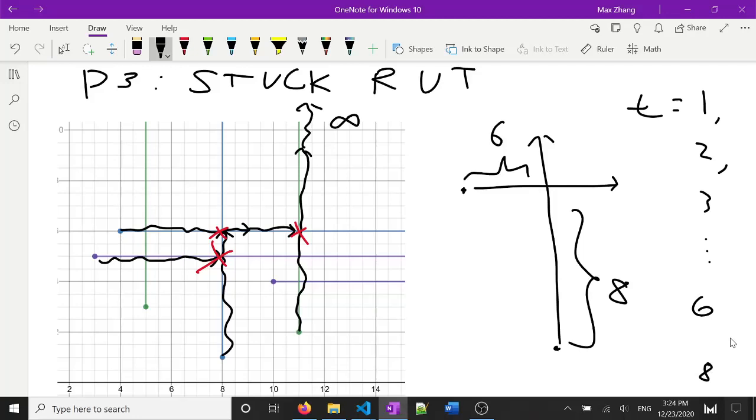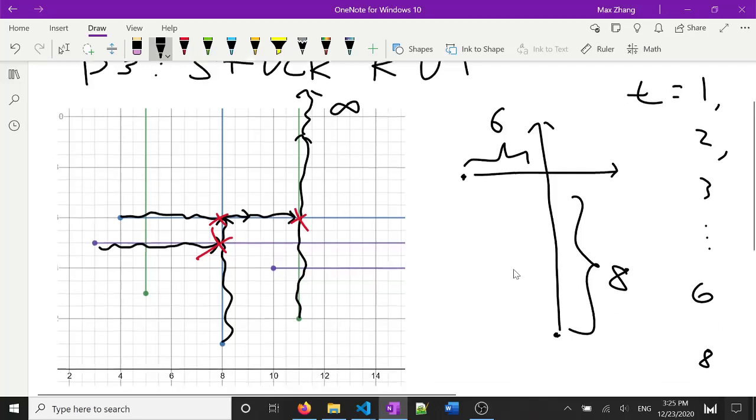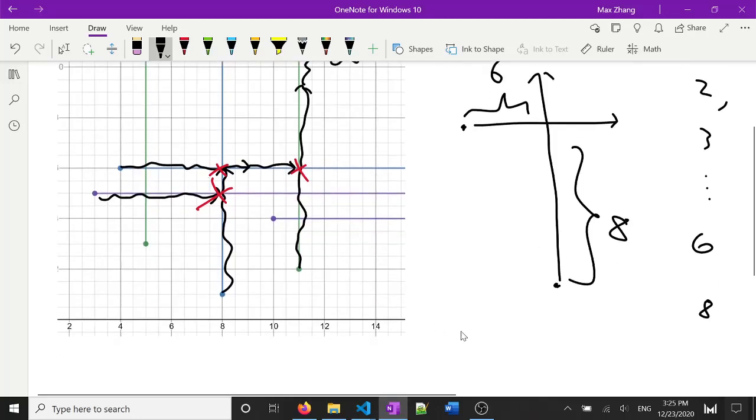And so what we should be doing is some sort of simulation where we only check the times in which some cow reaches an intersection point. Those are the only moments in which a cow could potentially stop. And that severely reduces the number of time points we have to check from maybe 10 to the 9 to just between each pair, or O of n squared different time points.